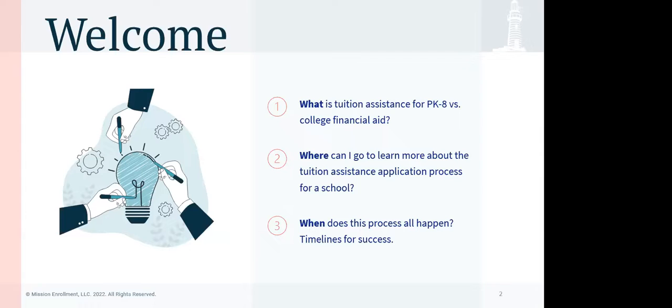So the deadline date by school, which is also not universal. And then what are the documents that are going to be required? Because not every school uses the exact same documentation, and not every school uses the exact same deadline dates for returning families versus new and things like that. So it is kind of school specific. And so you'll go to the school's websites and you'll get that detail.